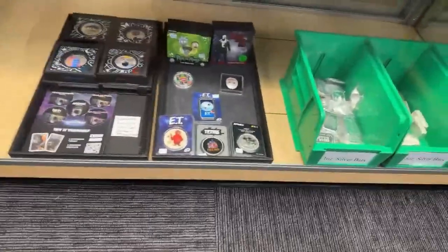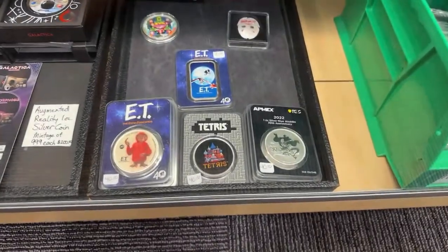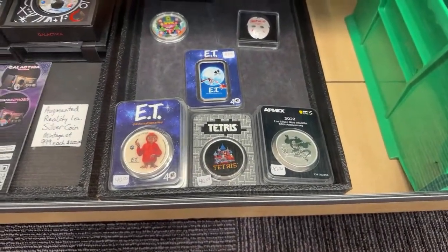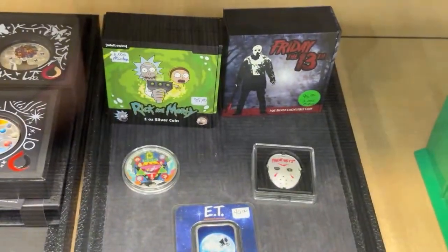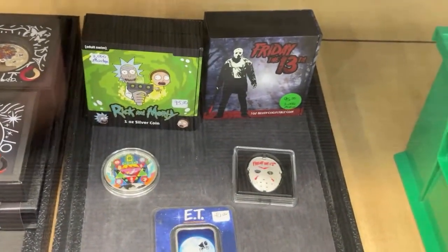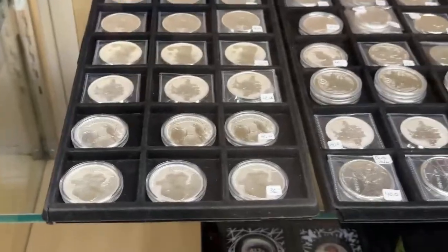Got some different oddball silver down here. So we got Aladdin, Tetris, E.T. We have a limited edition Rick and Morty, 3,000 made there. Friday the 13th, 2,000 made. Sorry it's so shaky, but like I said, the image stabilization isn't as good when I'm live streaming.